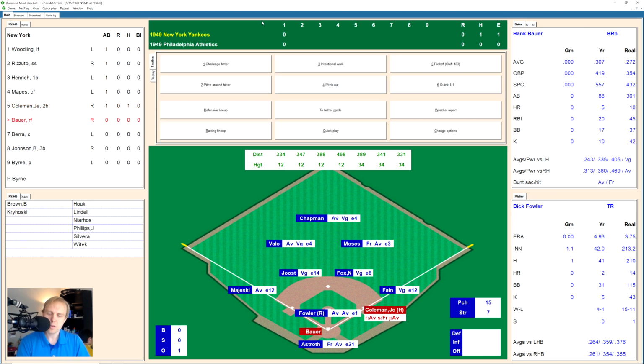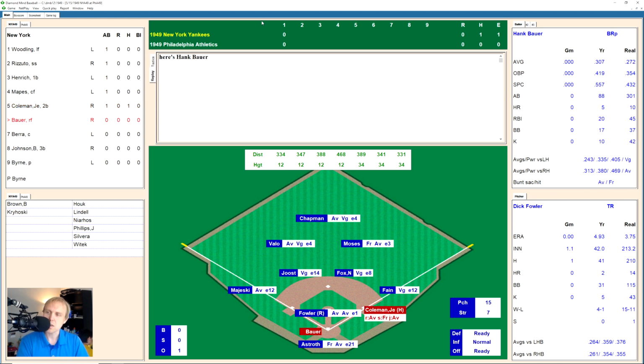Hits one over to center field, and that one will drop in front of Chapman for a base hit. And that'll bring up Hank Bauer here. Runner on at first base. That's hit deep to center field. Chapman goes back for that one and grabs it for the second out.